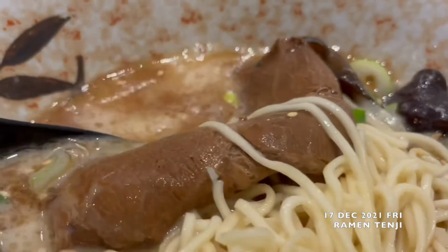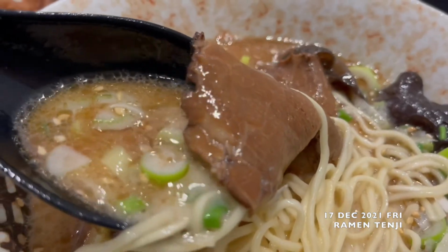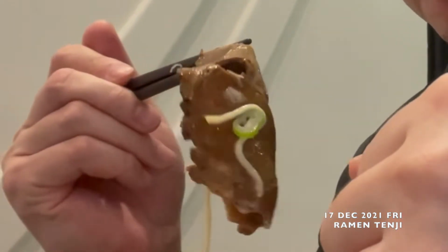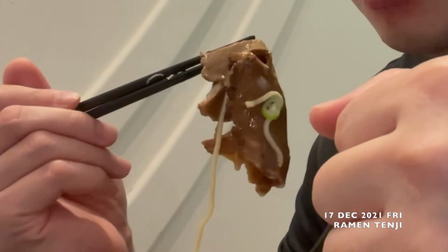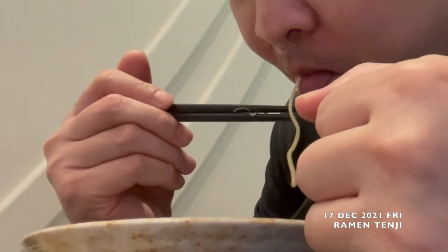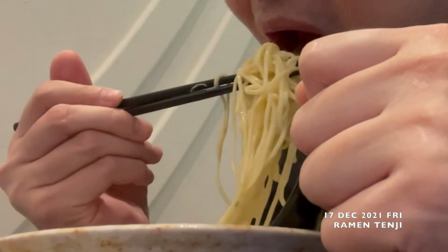Here's the black, creamy and rich, full-flavoured pork bone broth. In the bowl, there's only one slice of this pork in the promotional set. Very yummy. I wish there's more. The ramen is nice and springy, not too soft, just the way I like it.